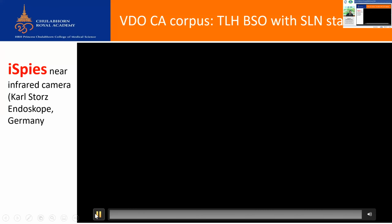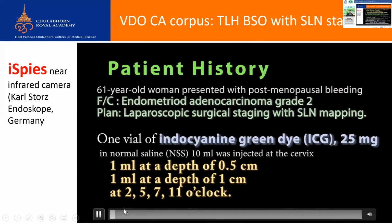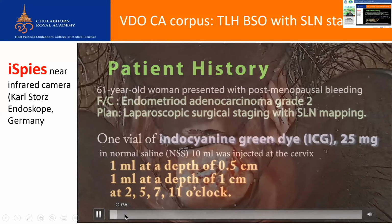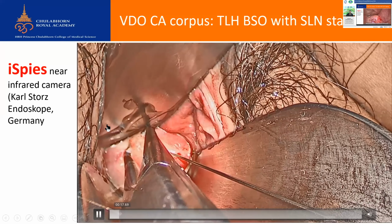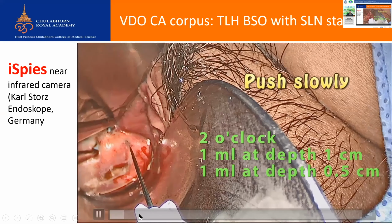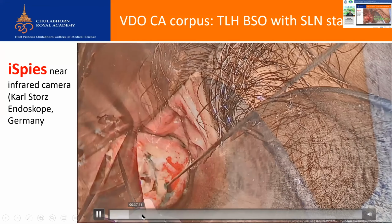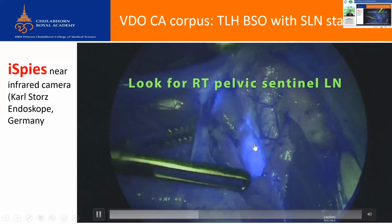So this is the first video I will show you. This is a video from around 5 years ago for endometrial cancer. Normally, we use the tenaculum to grasp the cervix at the 12 o'clock. This is the first generation of the Stryker system. You will see it's quite a dark background, and when we see this, the sentinel lymph node will show in the blue color. So we have to switch between the sentinel image and the normal image.